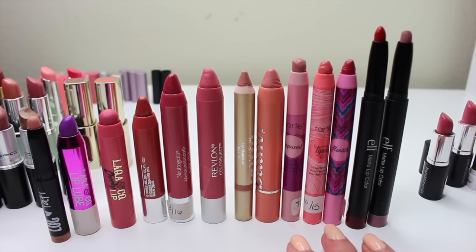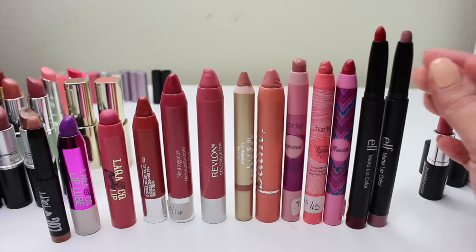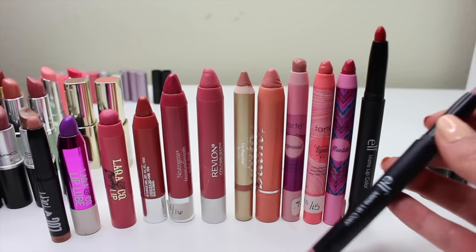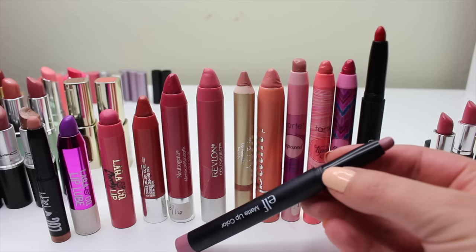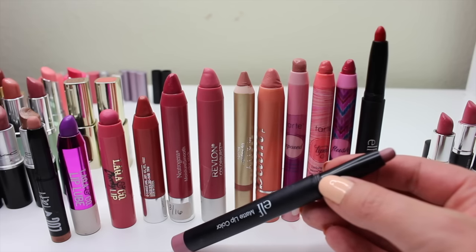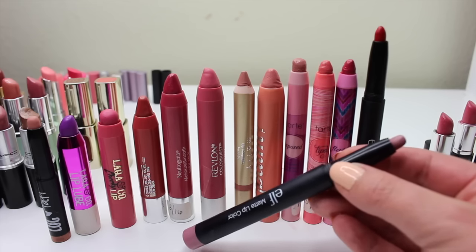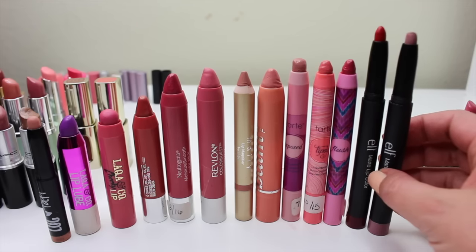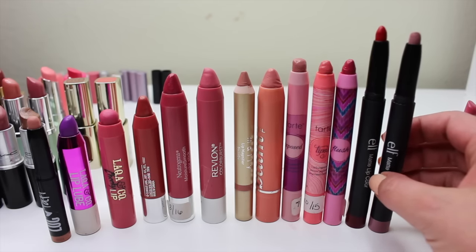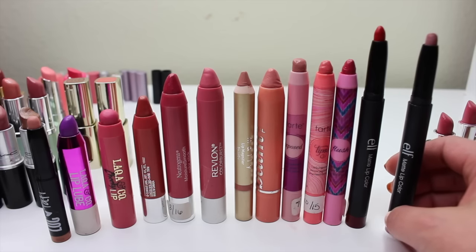All right, and then my last section are all of my lip crayons. The first two here are my e.l.f. matte lip colors, and these are a little bit older, but I really enjoy the colors on these, so I'm gonna keep both of them, and I like the formula of these as well. This one is called Tea Rose. I actually think this is a great go-to lip shade, so if I'm not knowing what I want to pull, I definitely gravitate towards this.